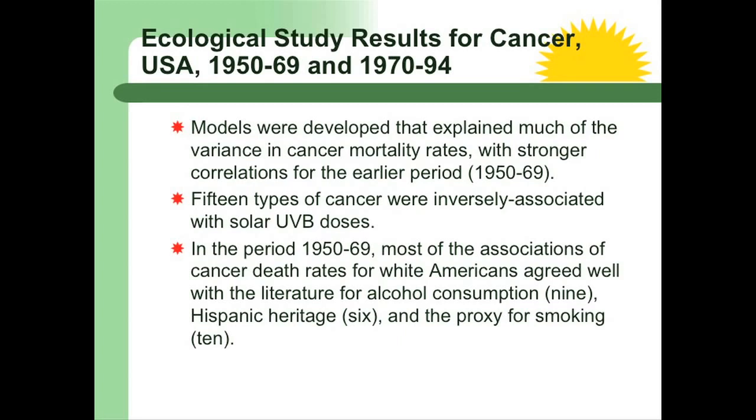But we found that the results for alcohol, Hispanic heritage, and smoking agreed with the literature for which cancers were affected by these. Now I had to submit this to 10 journals to get it published, because the mainstream journals, again, didn't want to touch it. Mayo Clinic Proceedings came close to accepting it, but they said, look, you're not a trained epidemiologist, being a physicist, you're not a trained statistician, get one of each on your team and we'll reconsider it.